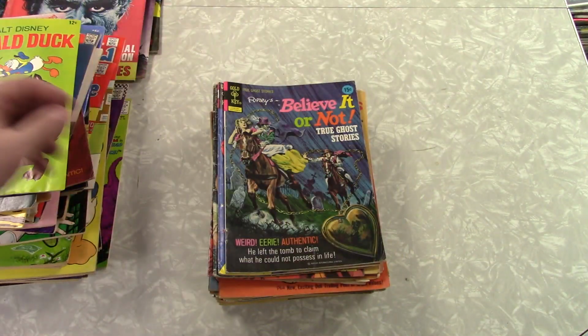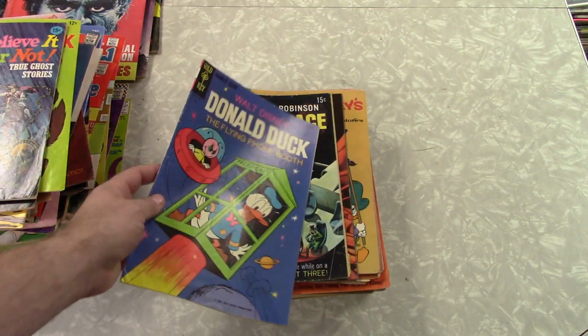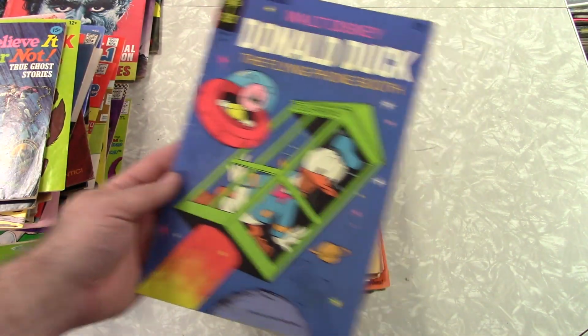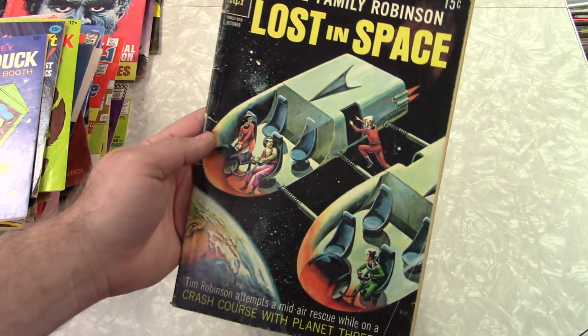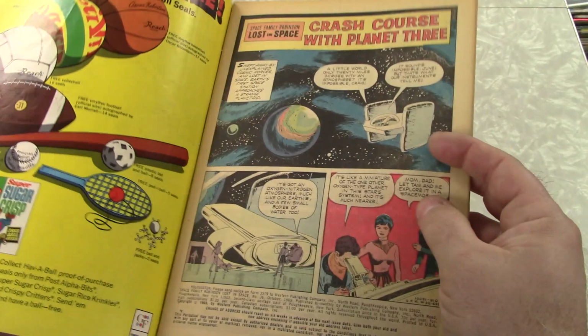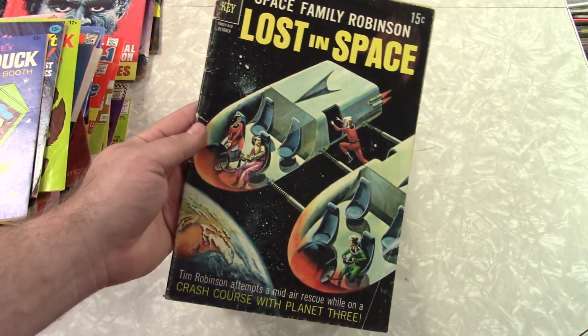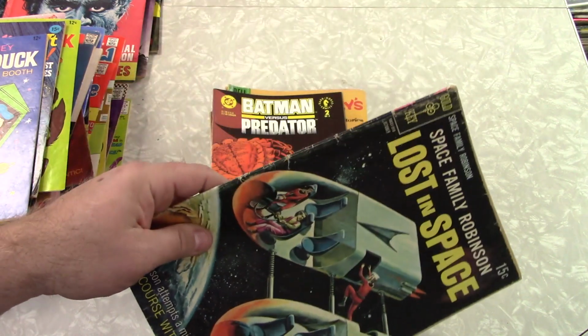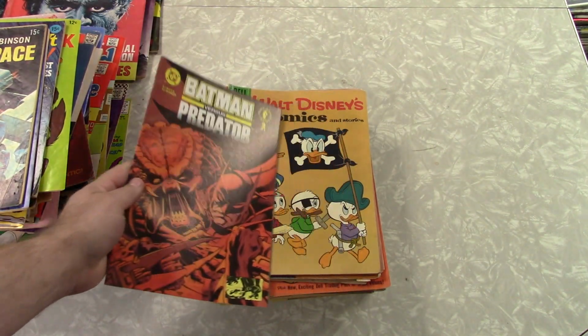Another Donald. Another later Ripley's. Another Donald. It is a UFO cover, so those always sell no matter what the titles are. Not necessarily big bucks. Lost in Space. Clean ones sell really well. This one's a little rough. Got some rubbing, creasing, lots of spine stress, so I don't know. It's going to have to be cheap.